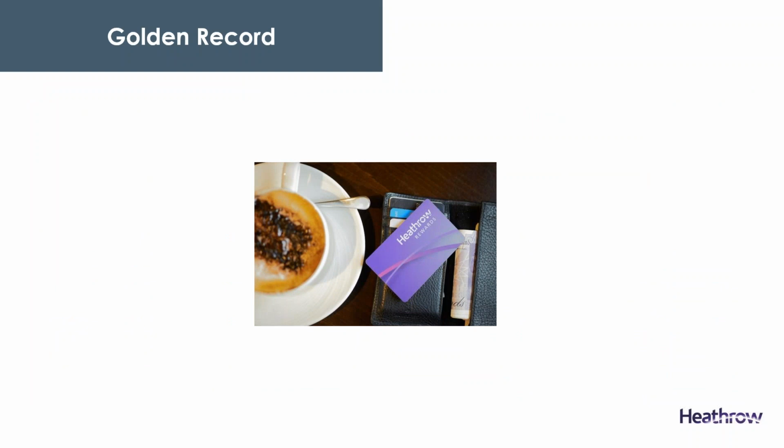And those 2,000 points could have actually got him quite a lot. So if we talk about the fact that he could have collected those points on parking, well, actually, as a Heathrow Rewards member, he could have collected those points on everything he does at Heathrow. So even if it was Starbucks or Cafe Nero or Costa, I'm trying to reel them all off so I don't get told that I'm favouring anyone there.